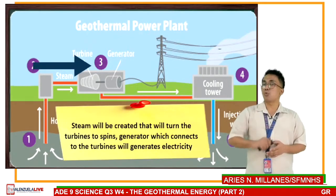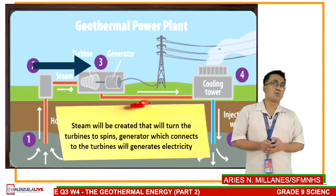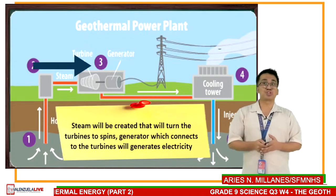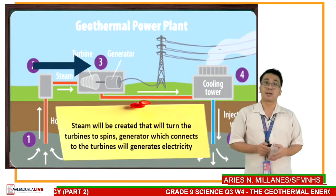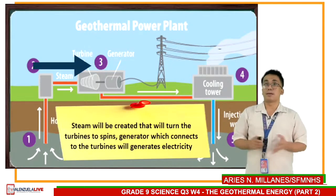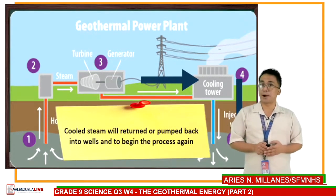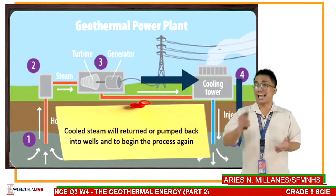Next, when the water reaches the surface, the pressure is dropped, which causes the water to turn into steam. The steam spins the turbine, which is connected to the generator that produces electricity. Also, the steam cools off in a cooling tower and condenses back to water. And lastly, the cooled water is pumped back into the earth to begin the process once again.